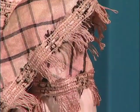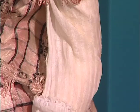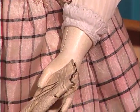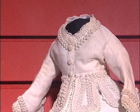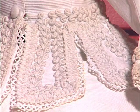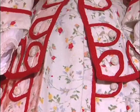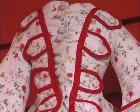This doll had a particularly charming outfit in silk, window pane, black and white and pink. Very charming. In this special exhibit, there were many separate costumes, including this wonderful file and soutache trimmed suit. There was also this printed file, something that we don't see every day, with wonderful trim and lots of buttons.